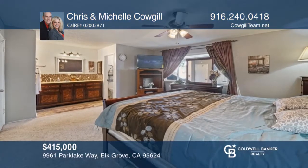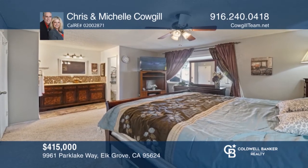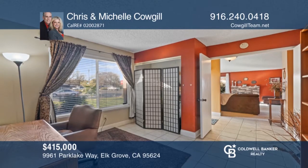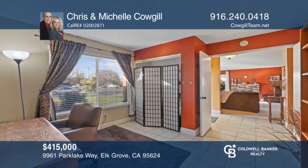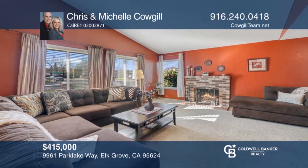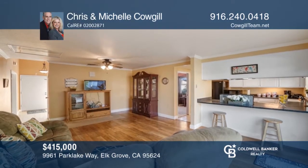Beautiful Park Meadows 4-bedroom single level home on a corner lot. Features include a large master suite and a front office or 4th bedroom. Enjoy the family room area with a brick fireplace and formal dining room area. Energy saving items include an HVAC system that was replaced in 2013 and a whole house fan.